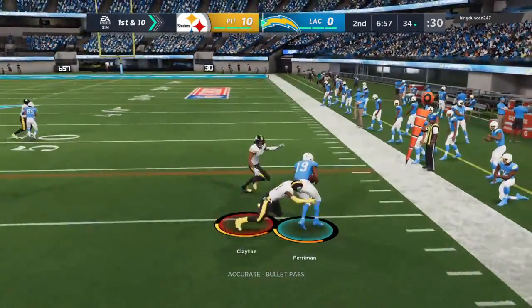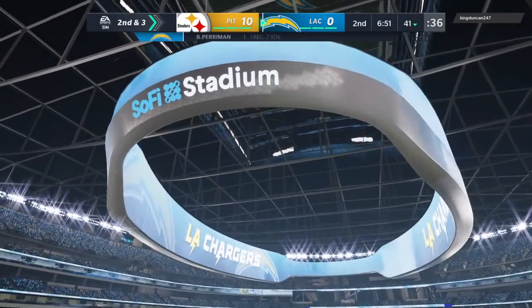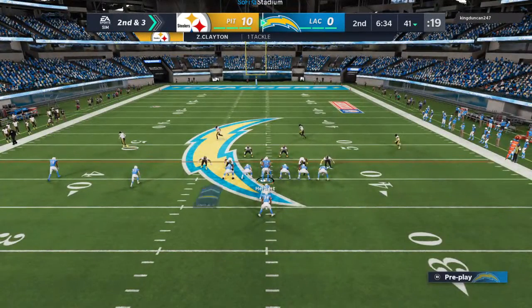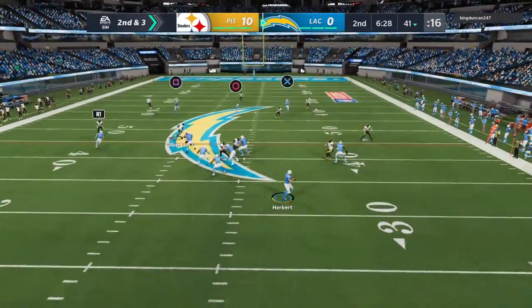And that's thrown to Perriman out wide. 7 yards to pick up there. I know many people like to throw to the tight end, maybe in a little flexed out position because he creates mismatches with his size. But slot receivers do the same thing with their quickness, their speed, and their route running savvy.